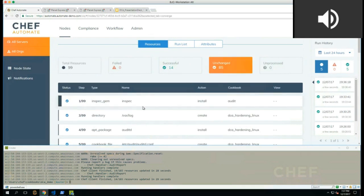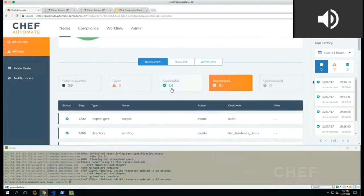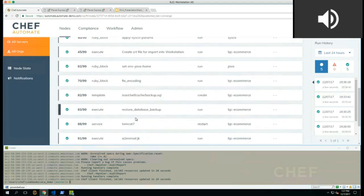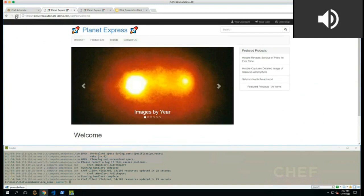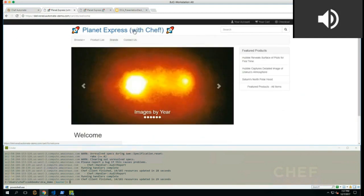Some of the resources that ran in our last run now don't need to run because things are already in the state that they needed to be in, but we have a few new resources being applied, setting Java home, importing database backups. So with any luck, my Planet Express site should now have our new version deployed with Chef.